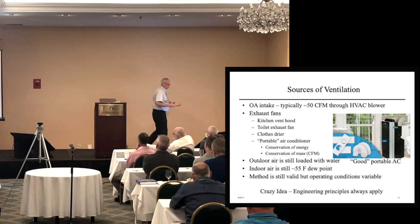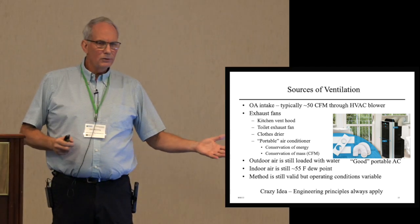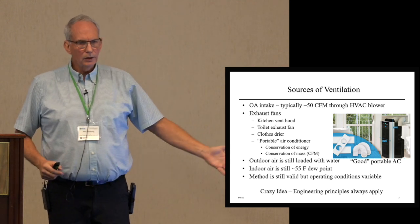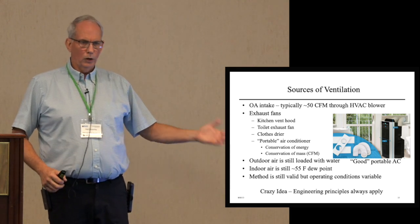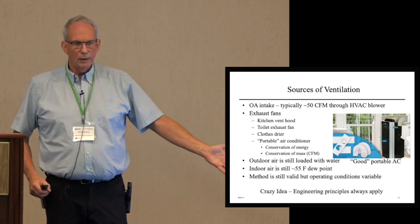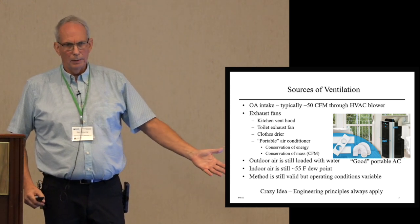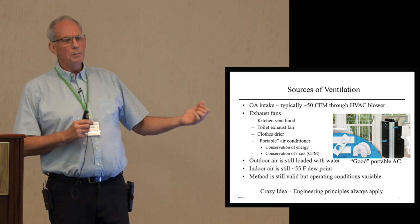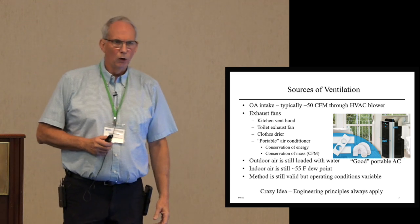So what are our sources of ventilation? Outside air intake. We need that for pressurization. Typically on a residence, it's about 50 CFM. It goes through the blower. It gets some amount of dehumidification as it goes across the cooling coil because there's a damper that closes if the blower is not operating and opens when the blower is operating, which usually means the cooling coil is cold.